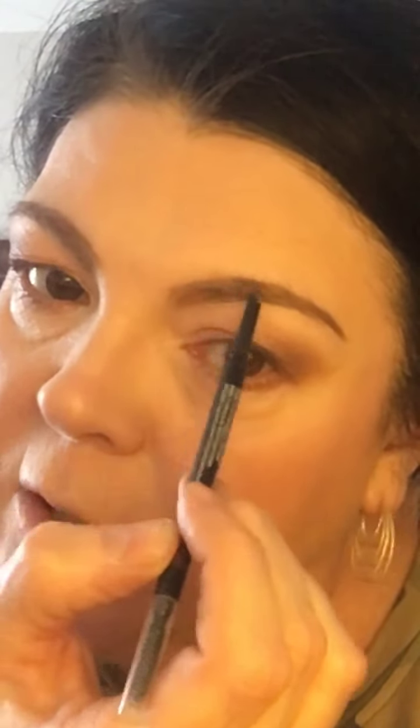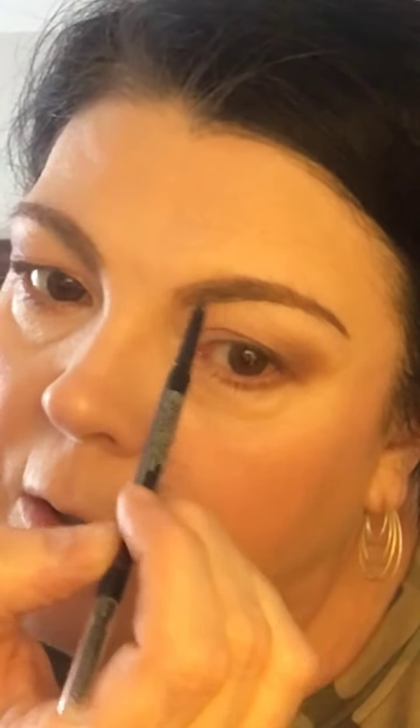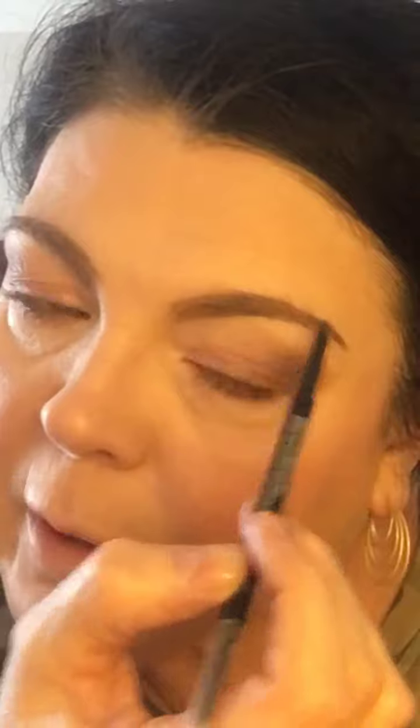And then I'm going to take my spoolie and lighten it up again, just on the inner part of my brow. All right. I'm going to fix this side. There. All right, so I'm going to take now my spoolie.